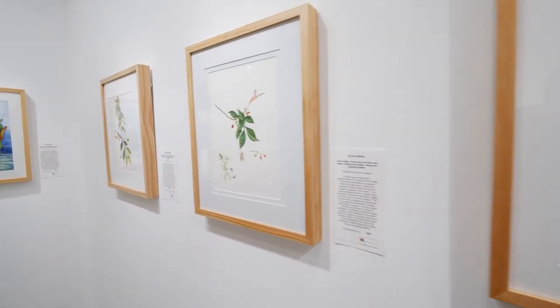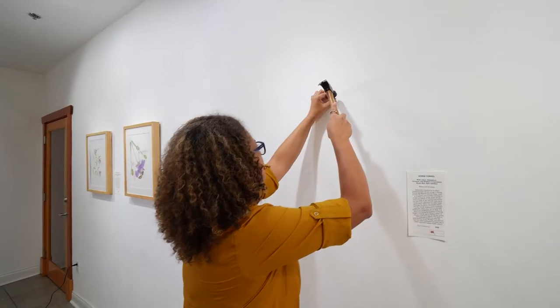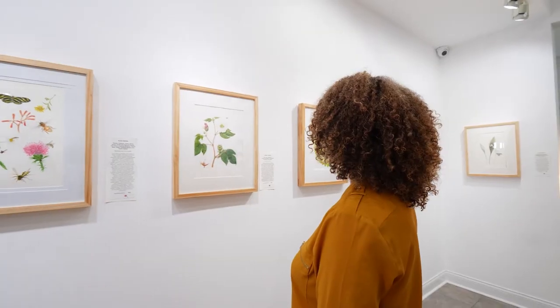I'm Juliana Forero, consulting curator for the city of Pompano Beach. Today, I'm installing the new exhibition Pollinators by the Tropical Botanic Artists at Bailey Contemporary Arts.